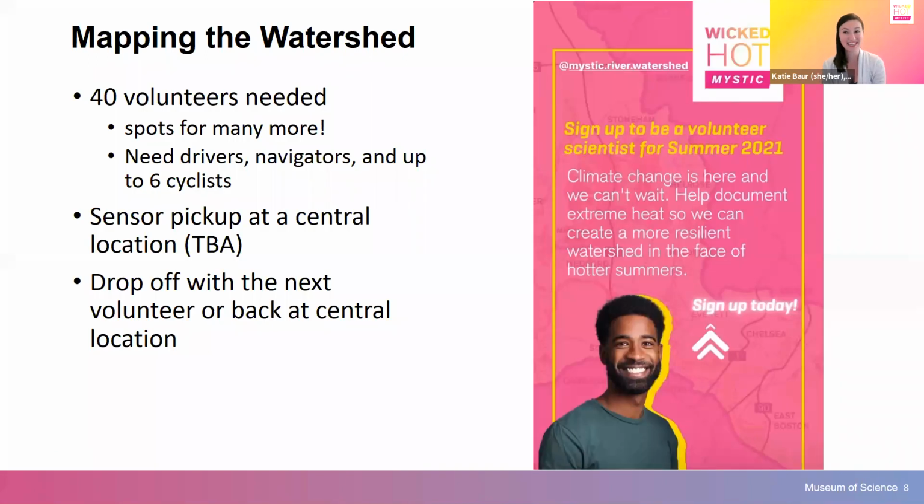And this is where we need your help. Because we have 20 sensors, we need at least 40 volunteers. We'll have 2 volunteers per sensor, but that doesn't mean every single person is doing every single route. As I mentioned a couple minutes ago, we don't have high expectations. We know that maybe you can do one day, not the other, or morning, but not evening. So please send us any information you have.